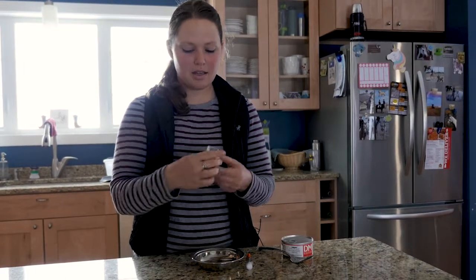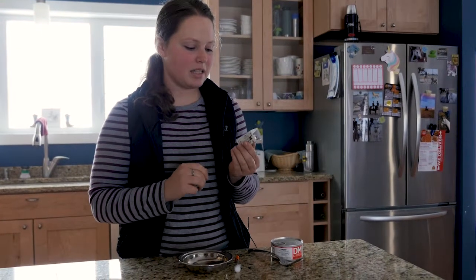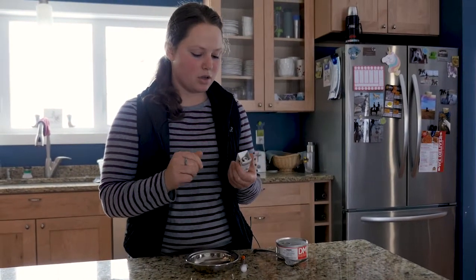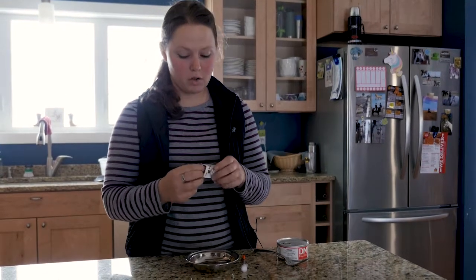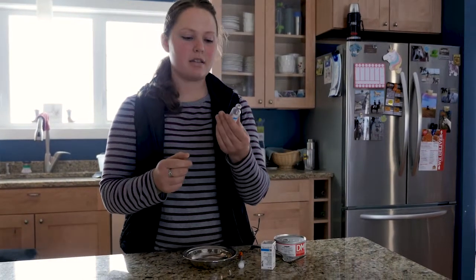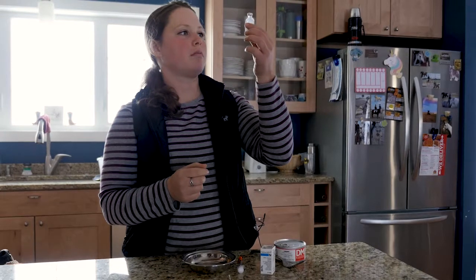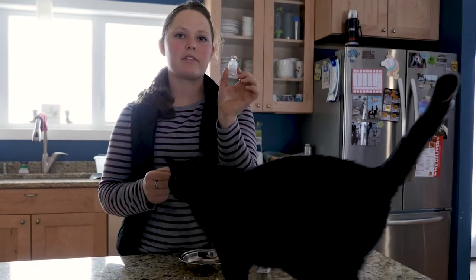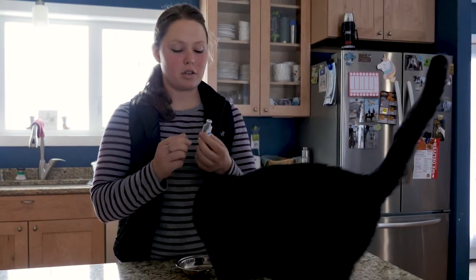And then this is the insulin that she gets. It's this particular stuff that she gets is human insulin, so it shouldn't be too hard to get a hold of. And yeah, I've had this vial since I think June or July, and it's about half gone. So it takes her quite a while to go through it.